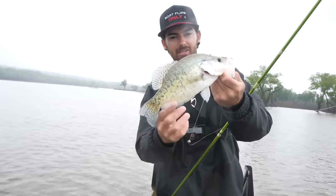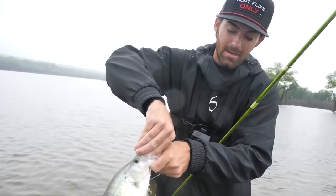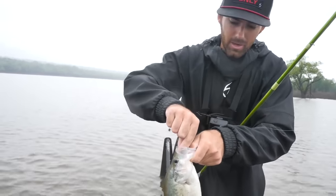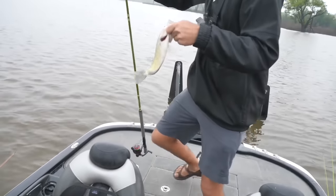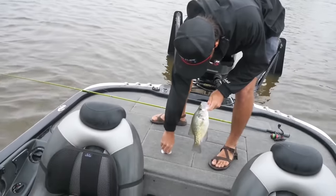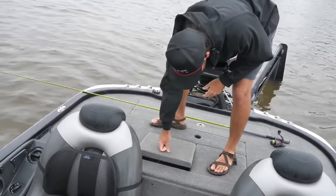Looks like there's a bunch of active fish on this pile, so we're gonna get back in there real quick so we can get a couple more. But first, let's get him unhooked and thrown in a live well. We're getting a nice little batch of crappie all of a sudden. The last spot was really good, and this spot looks like it's gonna be a good one too.